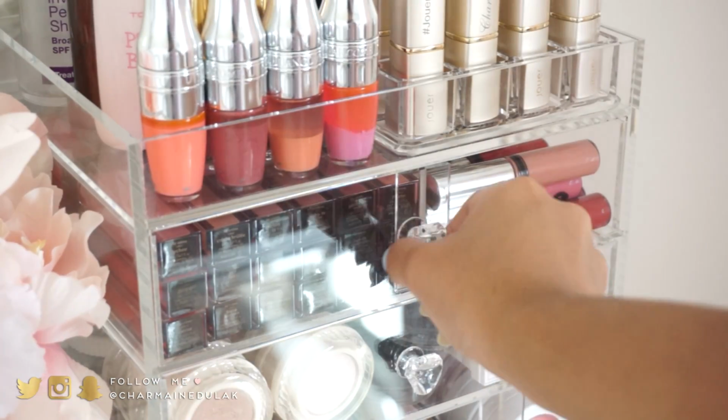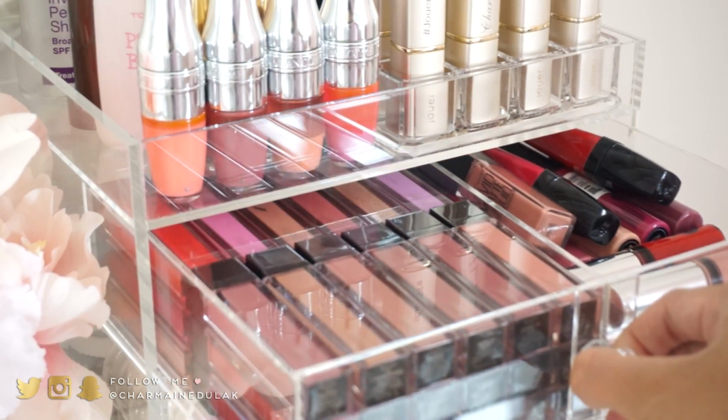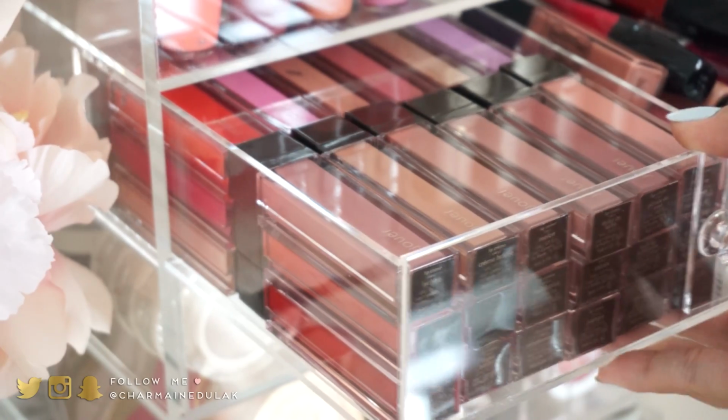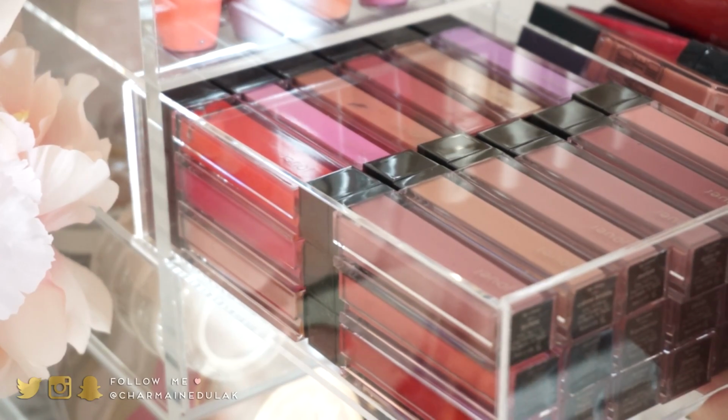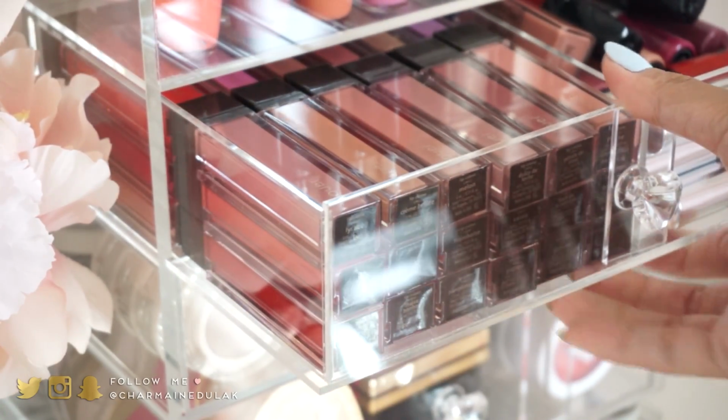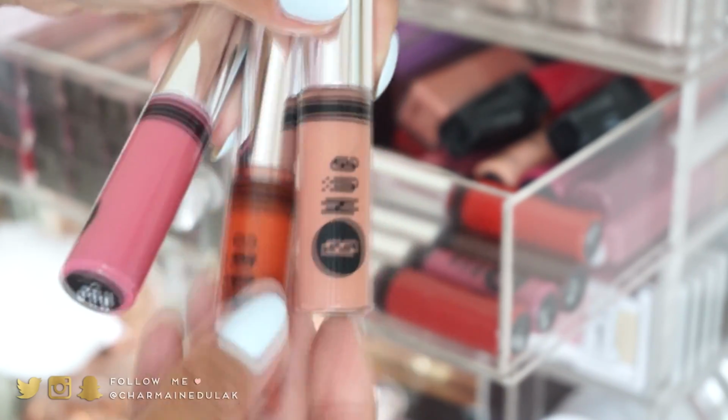Moving on, in the first drawer, I just have a few of my lip creams and lip glosses that I absolutely love. As you can see, I love Jouer. I purchased a ton of their lip glosses, which are stacked in the back. And then they also sent me the lip creams, and I love them so much. And then I have a few other favorites here on the sides.